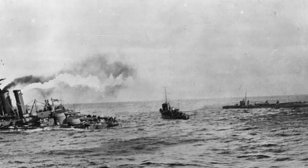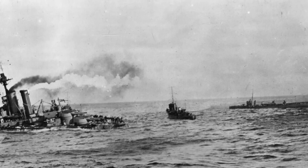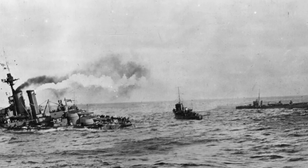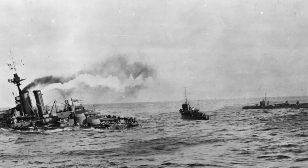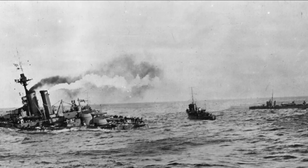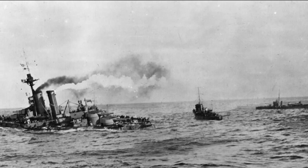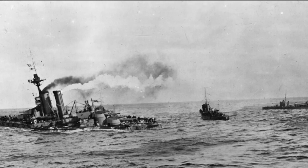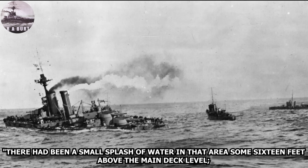At 9 a.m., the order had been given to close all doors and hatches, and the ship's company was at action stations. At about that same time, the ship took on a slight list to port, and it was then realized that the ship might be mortally stricken. All bulkheads and doors in the vicinity of the explosion were checked to see whether they needed shoring up, and to determine whether the starboard wing compartments could be flooded to compensate for the weight of water in the port side and get the ship back on an even keel. Around the same time as the explosion, reports from the engine room explained there had been a small splash of water in the area some 16 feet above the main deck level.